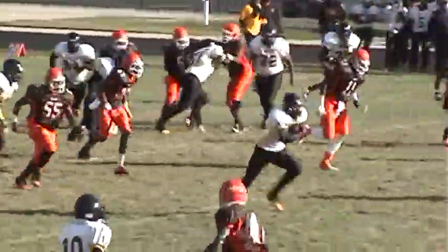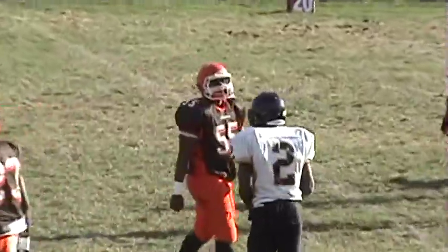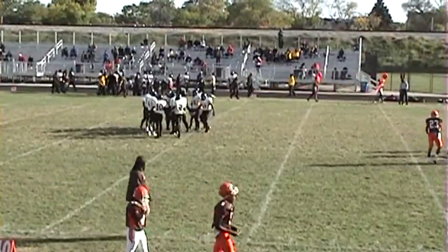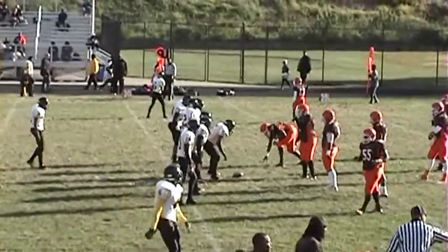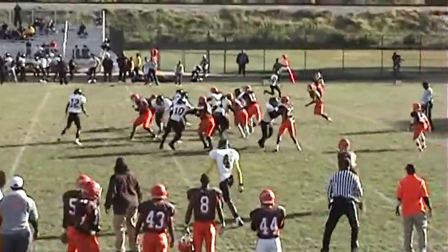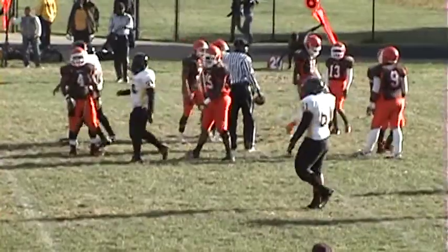Second down. Ball carried by number two. He's at the 40. He's at the 35. He got down about the 32. A huge run for number two. Number two for King, taking it for a first down at about the 28-yard line. Lance Robinson on the carry. And another King first down to the far side. Pick up a three.